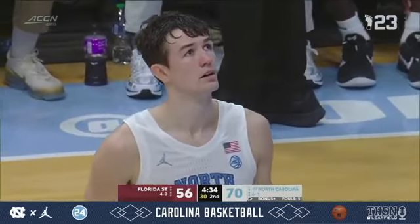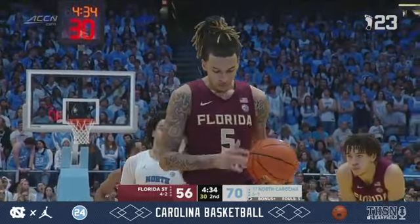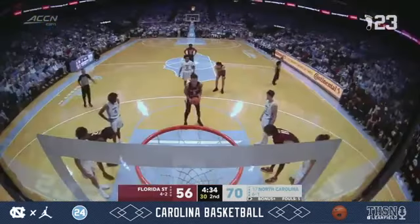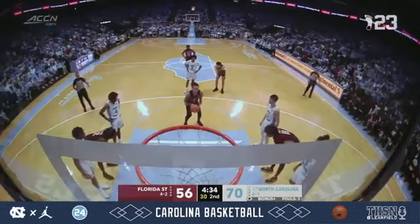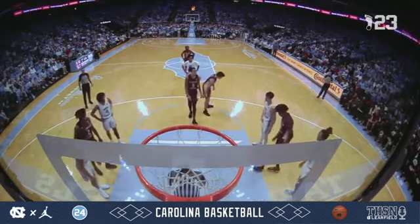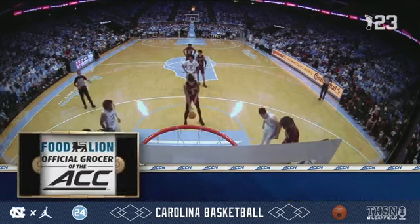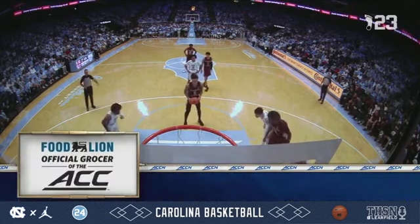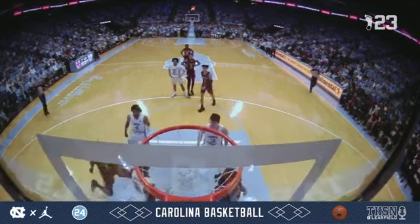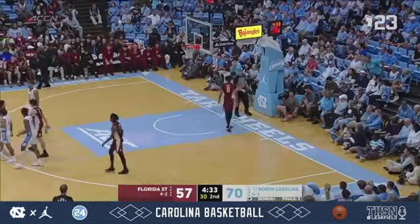Florida State still has not made a field goal in a while. They're 0 of their last 9 and do not have points in nearly 6 minutes. That will change if Green can make a free throw here. He is a 63% shooter, but 6 of 7 last game and gets Florida State a point at the line. So 70-57. Seth Trimble has returned to the bench for Carolina as the second free throw no good and knocked out of bounds by Florida State.